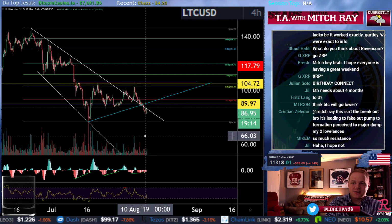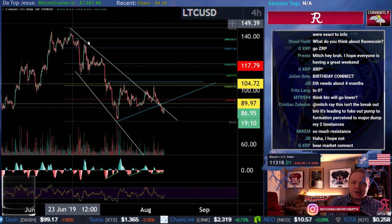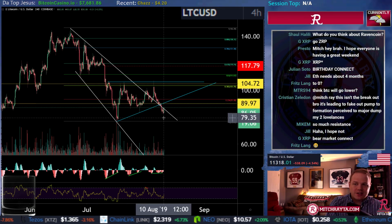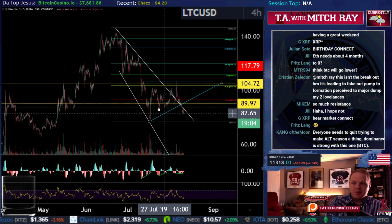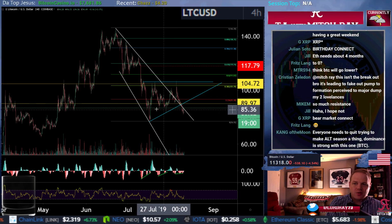Now, what is this, right? A descending broadening wedge, rode at the trend line for a little while and is now doing nothing, right? It fell below it and is now back up. But look at these levels. You're just running up and back testing old areas that were once support as resistance.